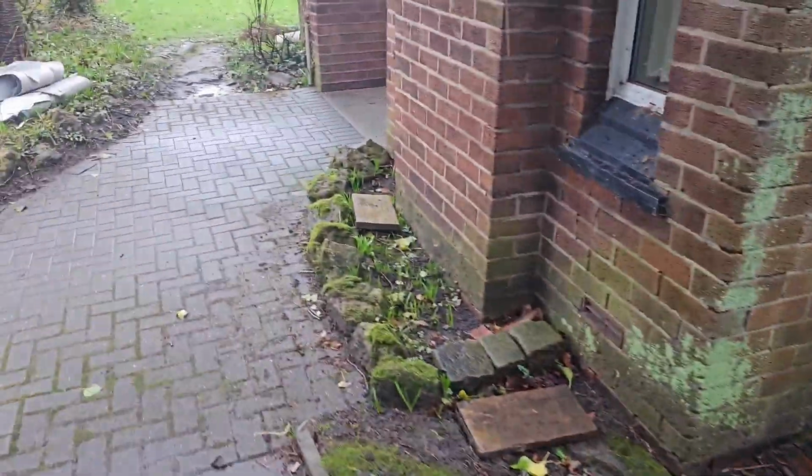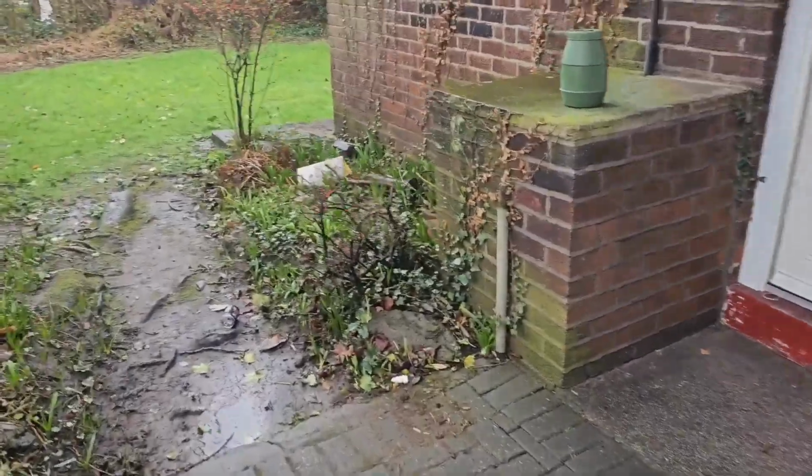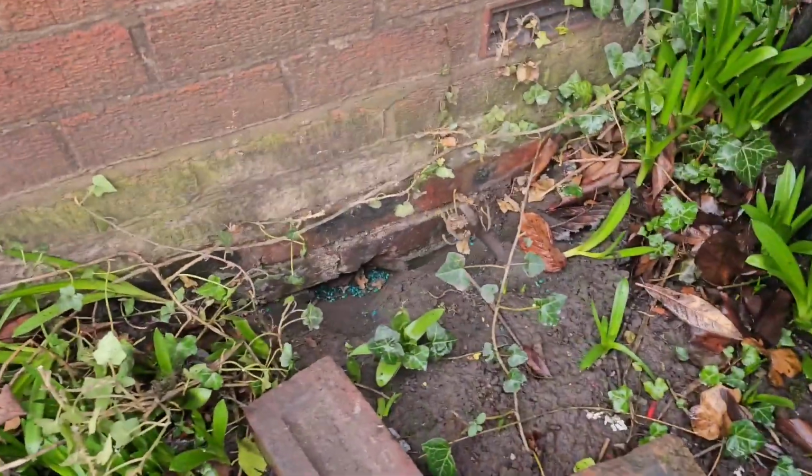No external control measures in place. So I'm going to get this burrow heavily baited again, blocked accordingly for non-target species using these bricks, and we'll see what's going on inside.